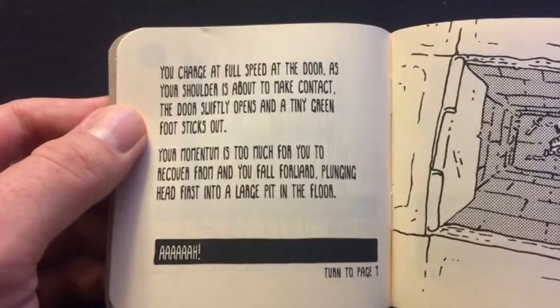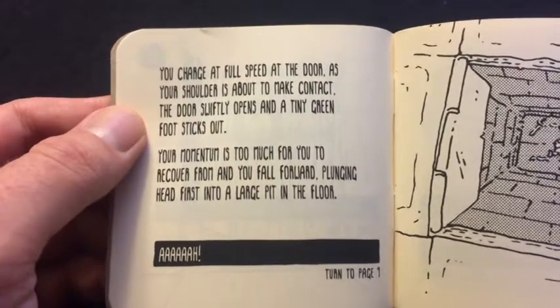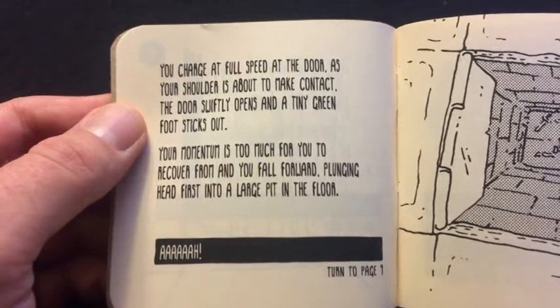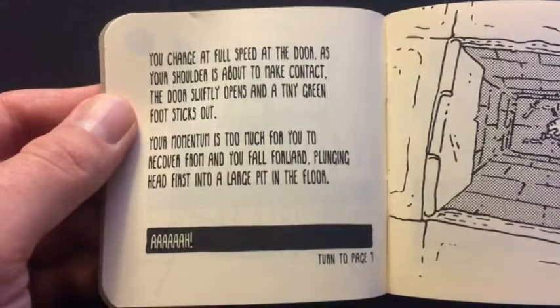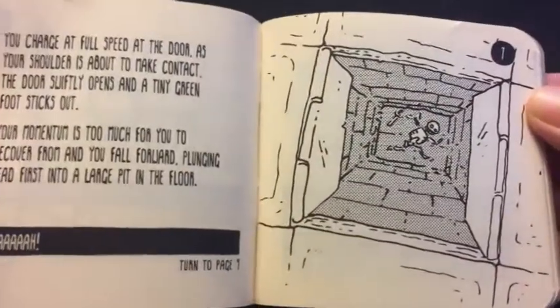You charge at full speed at the door. As your shoulder is about to make contact, the door swiftly opens and a tiny green foot sticks out. Your momentum is too much for you to recover from, and you fall forward, plunging headfirst into the large pit in the room. Whoa, that was quite a fall. All right, turn to page 9.